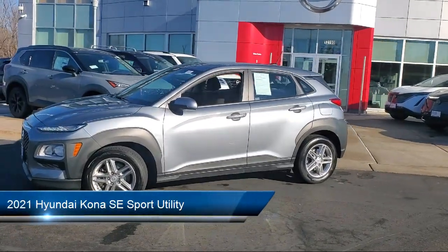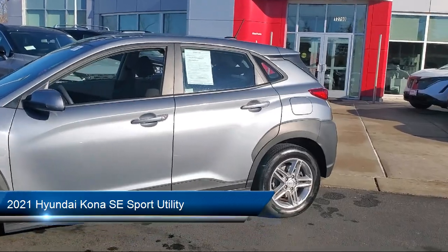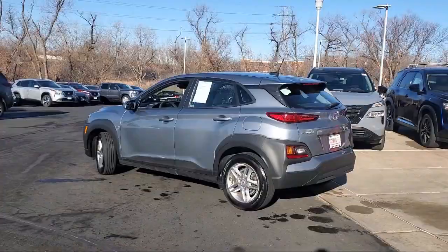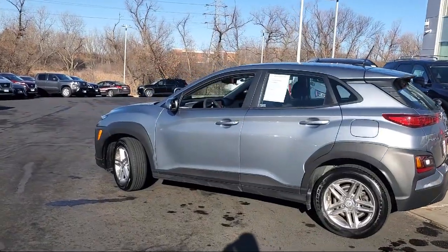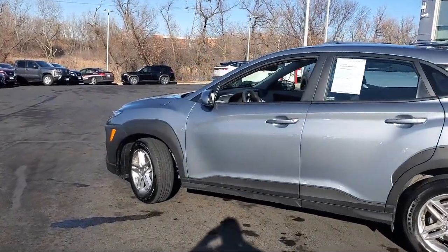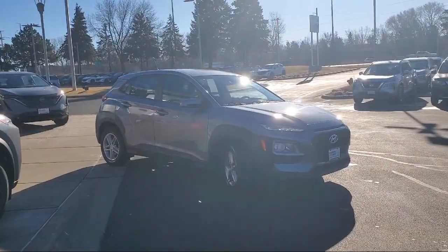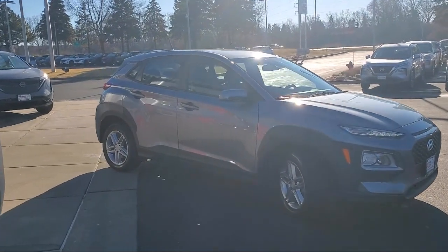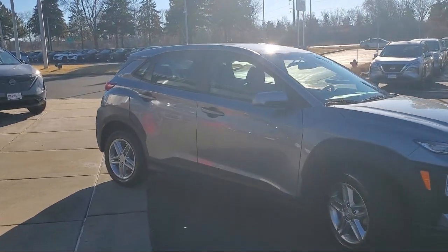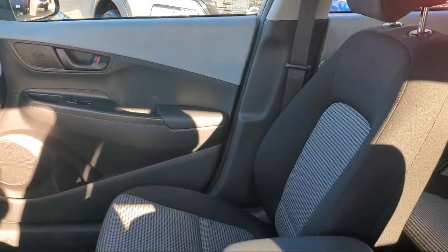It comes equipped with rear view camera, Apple CarPlay and Android Auto, 16-inch alloy wheels, rear spoiler, speed sensing steering, electronic stability control, alloy wheels, keyless entry, steering wheel controls, rear seat center armrest, and has less than 55,000 miles on the odometer.